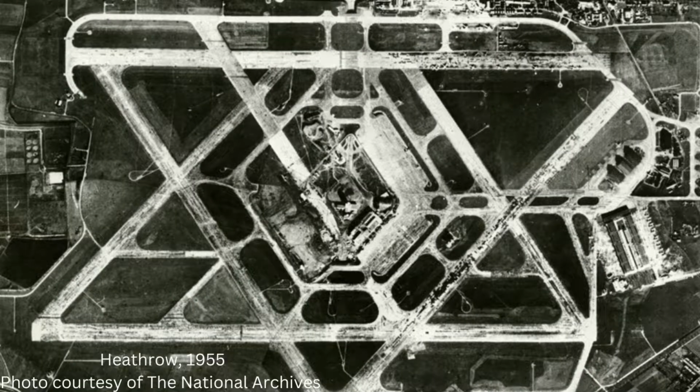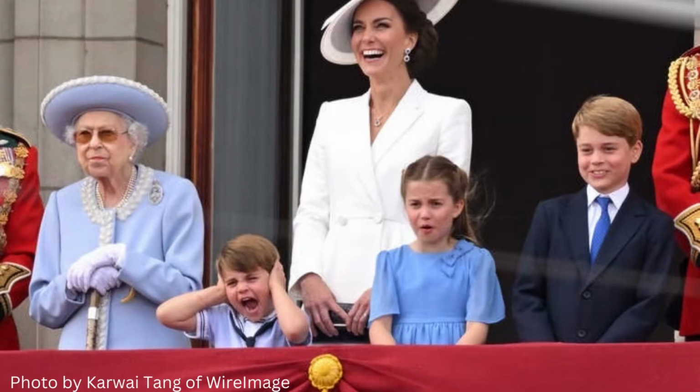Heathrow opened in 1946 when the area around it wasn't very populated. But as Heathrow expanded, so did its neighbors, and not all of them were very happy to have a major airport in their backyards.